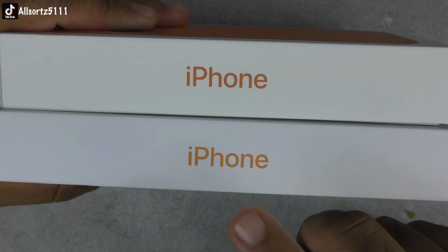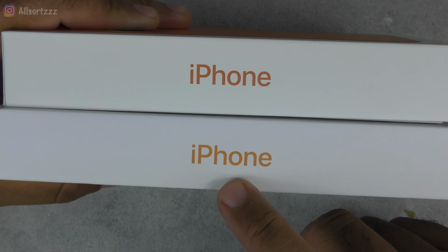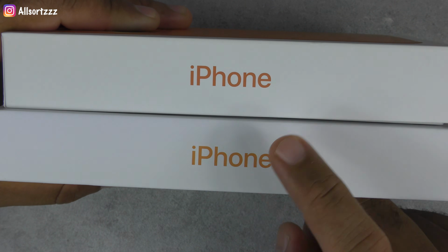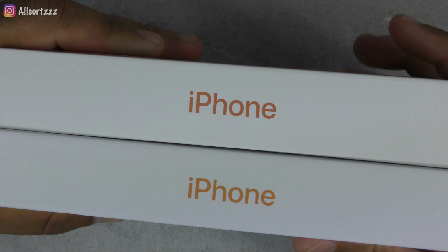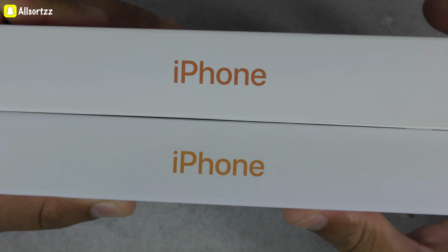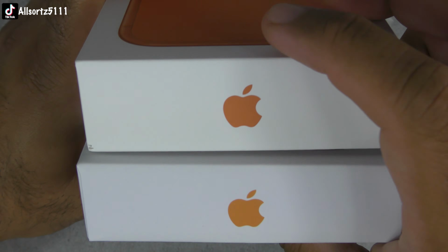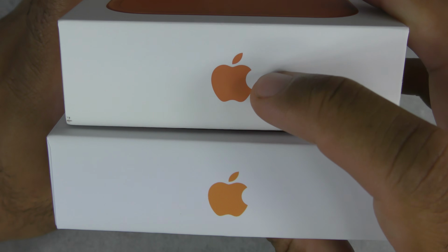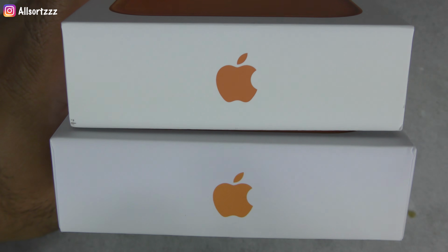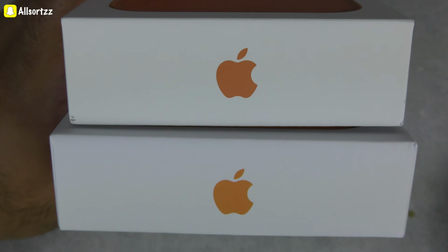Now, as you can see, the text is exactly the same, but it's really cheaply printed on the fake version. The orange is a bit lighter on the fake and a bit darker on the original. The quality is much better, but just make sure you check out the quality of the text as well. And on the other side, you've got the logos. On the top, it's a nicely printed Apple logo, and it's a cheaply printed Apple logo on the bottom, which is the fake. So let's take a look at the back.